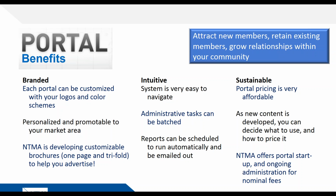Portals are very intuitive. The system, the platform behind it is very user-friendly, both from a student side and from an administrator side. There's many ways to automate reporting. You can batch some of the common administrative tasks, and we'll talk more about the support side of that in a couple slides.